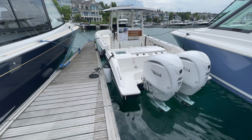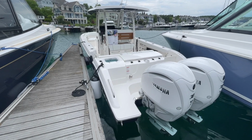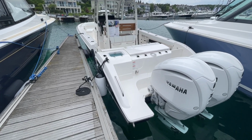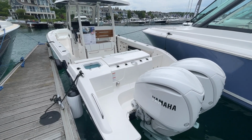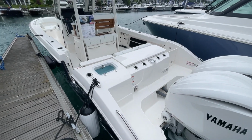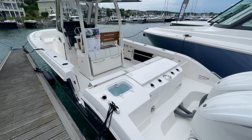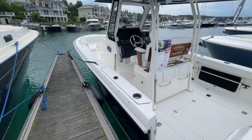We are going to review the Pursuit 288, which we've got right here, which is a center console or sport console, 288, as they call it on the Pursuit website. It's a 30-foot center console, and you can see this one is outfitted with those beautiful white Yamahas, 600 horsepower total, two 300 horsepower Yamaha engines.